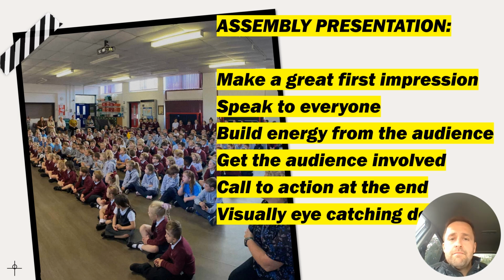Also, at the end of an assembly, have leaflets for everybody. Get the school class teachers to give them out, if schools are allowed to do that. If not, get your information in a parent mail that schools are more than happy to send out. Showcase what you can do in that way.